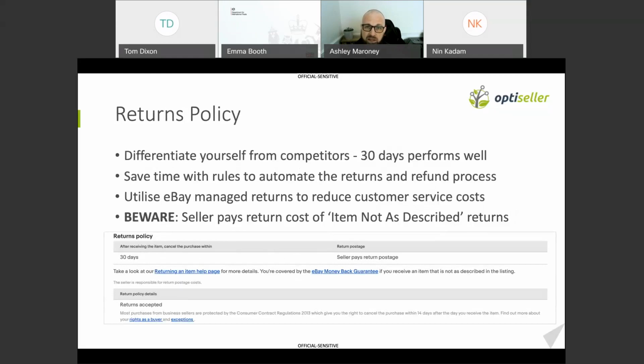Again, another area that you can consider to differentiate yourself in terms of your competitors is your returns policy. If you're able to offer a longer returns period, so for some sellers they'll offer 14 days, some will be 28. We generally find that 30 days performs well and is generally in line with industry standards, but it can help increase the likelihood of actually generating a sale versus a competitor. There's also evidence to suggest that having free returns may also result in having lower returns as well. And it gives buyers the confidence that should the item not fit, should it be not exactly what they're after, there is a free returns window for them as well.